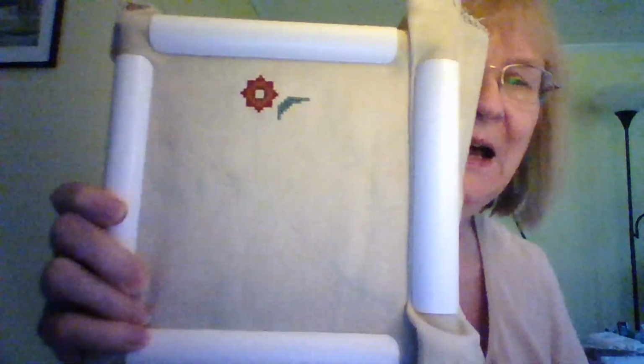I got it uptown at the L&S, and cost me a fortune, but we're not going to talk about that. But I think it's a hand-dyed Aida, Heroic. It has like the blue streaks in it, and I don't know if you can tell that by just looking at this little part of it, but it's beautiful. It's a really nice neutral.